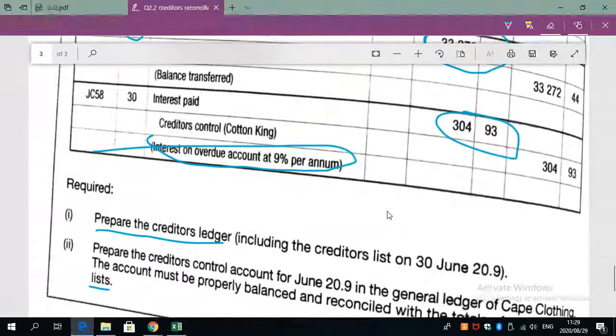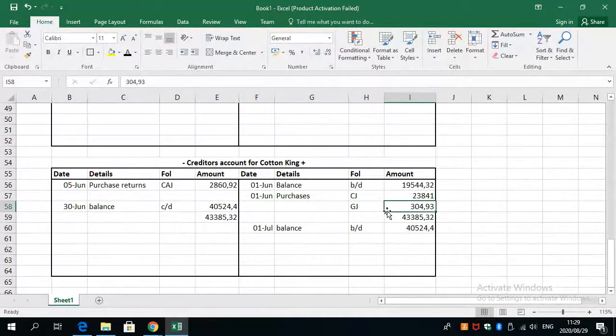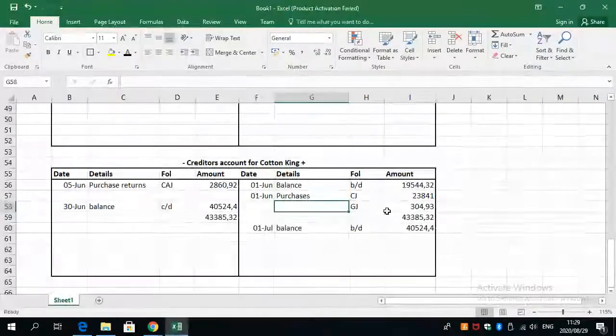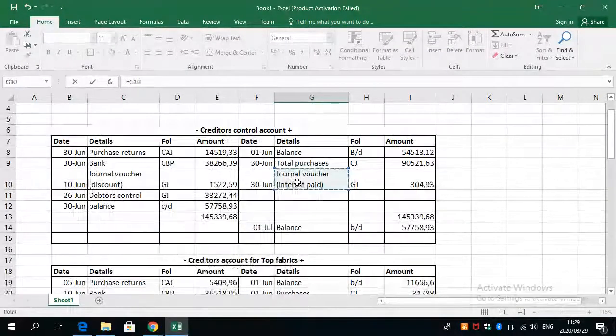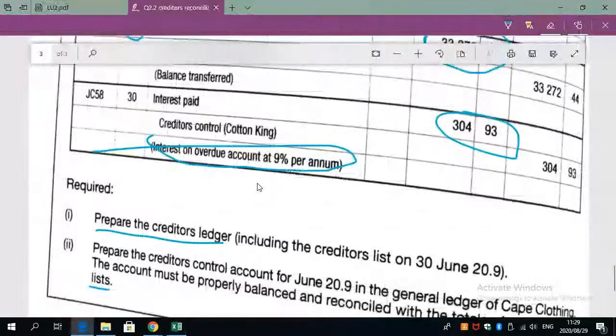But let's say it is paid as well. Let's assume it is paid. So the first thing, before we even pay it, what are we going to do? We're going to show it this side, 304. Then here I'm going to write a journal voucher interest. It was on the 30th.